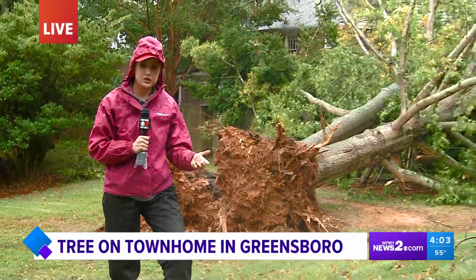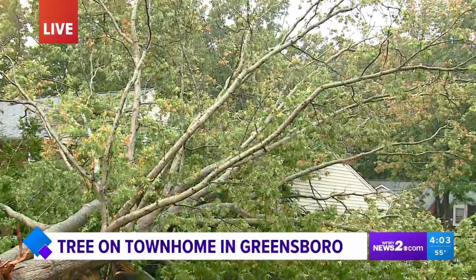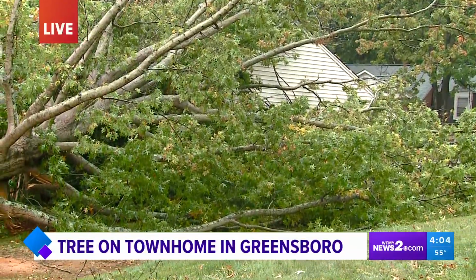This is the biggest problem spot that we've seen so far today, Tim. This is on Regents Park Lane. This large tree was brought down by winds earlier this afternoon. Neighbors tell me they're pretty surprised that this was brought down already. They didn't feel like the gusts were that strong, but as you can see, it doesn't take much sometimes to bring down what can seem like very sturdy trees.